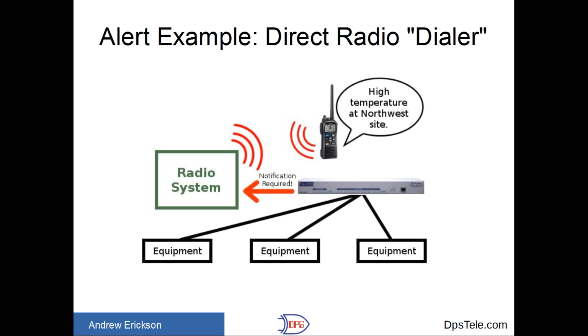I spoke earlier about the direct radio dialer. So this is if you have, say, public safety, you've got some kind of a radio system where people walk around with handheld radios, you can actually render automated text into speech and have it sound an alert, like high temperature at the northwest side, or maybe some kind of security alarm, an incident is happening. Whatever you're monitoring, have it go straight to the people who have the radios on their hip, and then they can respond quickly. It's a variant of our phone dialers, but it's much more immediate because obviously the radio message goes out within a few seconds.